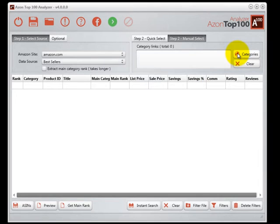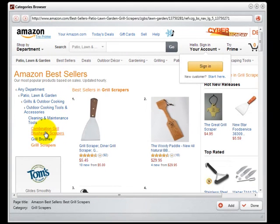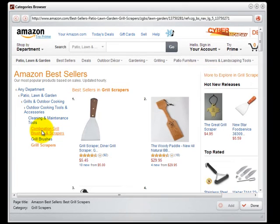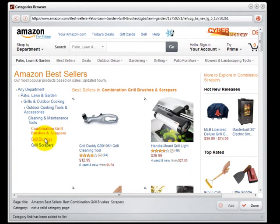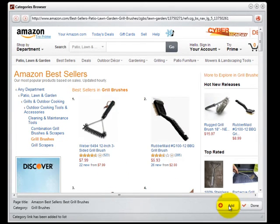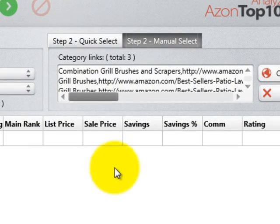And then I also click the categories button. I prefer the manual select method because that way I can pick a bunch of different categories all at once to see the products that are being sold in those. So let's say I'm interested in selling something related to barbecue because I'm a huge fan of barbecuing. Then I can click this combination grill brushes and scrapers and add this to my list. Then I can click this grill brushes section and add that to the list. And then I can also click the grill scrapers button and add that to the list.